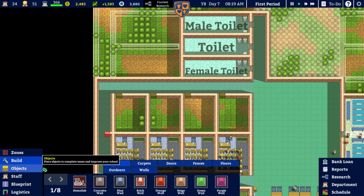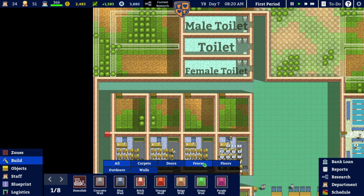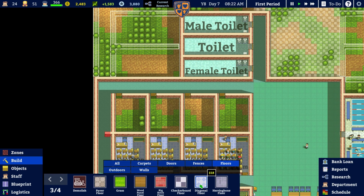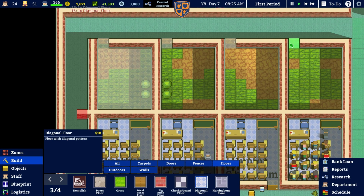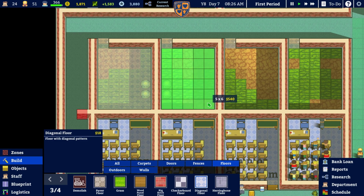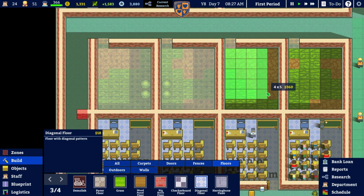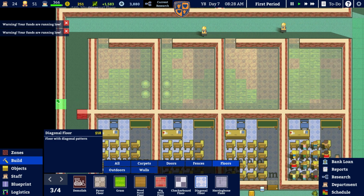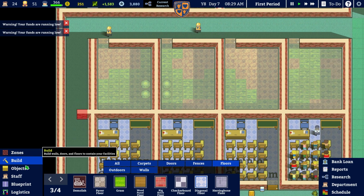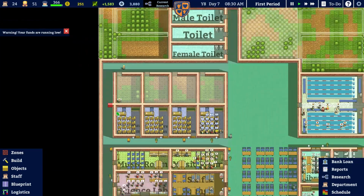Now, can we get ourselves the flooring in for these things? Can we get the classroom floors in? I bet we can't. I bet we can't get them all in. 540. Yeah, dot that. Put that one in there. Put one in there. Put one in there. Yeah, we're not going to be able to get them all in. So that'll do. Oh, no, we might be able to. We can just get that in. Okay, our funds are very low. But again, that's pretty good going.